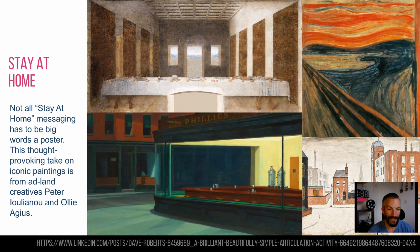And finally, this is from Pete and Ollie, a creative duo on the London ad scene, I guess. It was a really cute thing that popped up on LinkedIn. And really, it's all about social distancing and staying at home. It's taking The Last Supper and Van Gogh and Lowry, for instance, and just photoshopping the people out of them. It's quite poignant. I went on a cycle ride into London the other day, and it pretty much looked like this. So I just thought they were lots of very poignant and symbolic ways of representing staying at home.